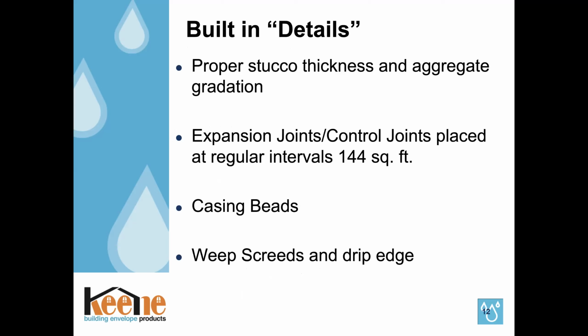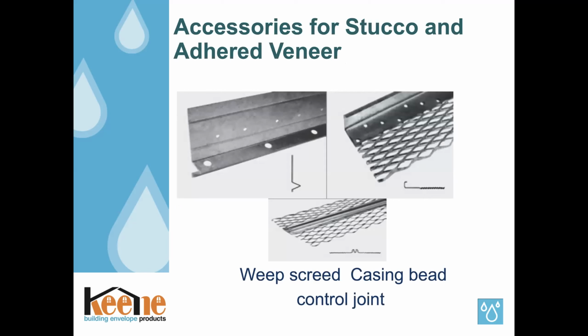We see this get overlooked a lot. Casing beads are very important to the system. And things that we see done incorrectly or omitted entirely a lot are weep screeds and other drip edges. For some reason, they're looked at as being unsightly, but they're vitally important to the performance of the wall system. Not only that they're installed, but that they're installed properly. So what some of those accessories look like, we've got our weep screed here on the top left, our casing bead, and our control joints down at the bottom.